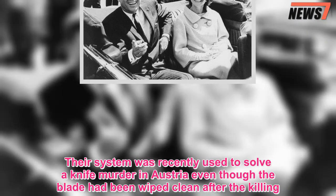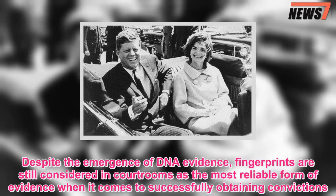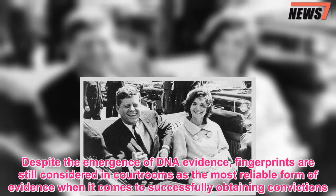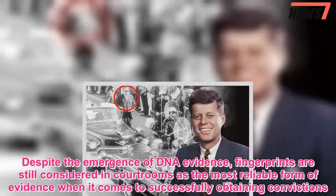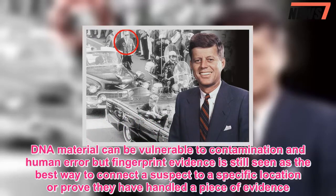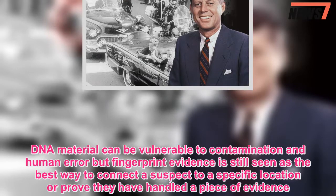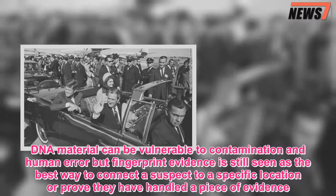Despite the emergence of DNA evidence, fingerprints are still considered in courtrooms as the most reliable form of evidence when it comes to successfully obtaining convictions. DNA material can be vulnerable to contamination and human error, but fingerprint evidence is still seen as the best way to connect a suspect to a specific location or prove they have handled a piece of evidence.